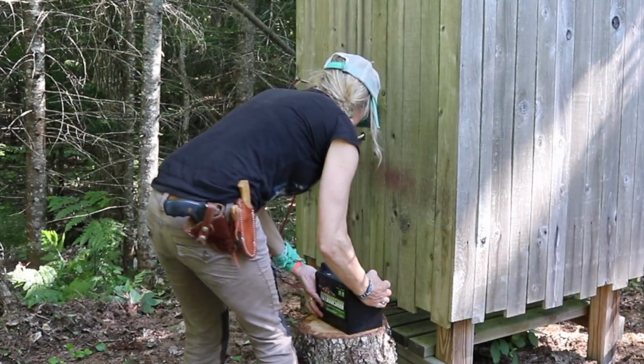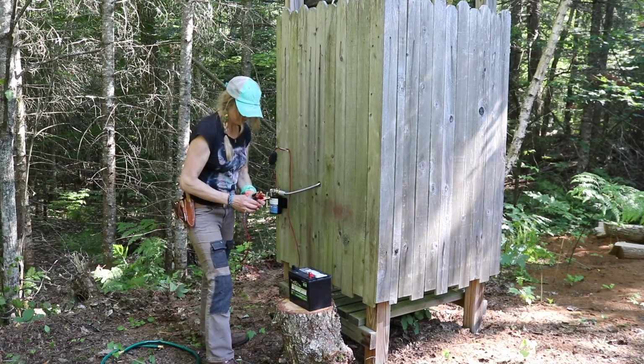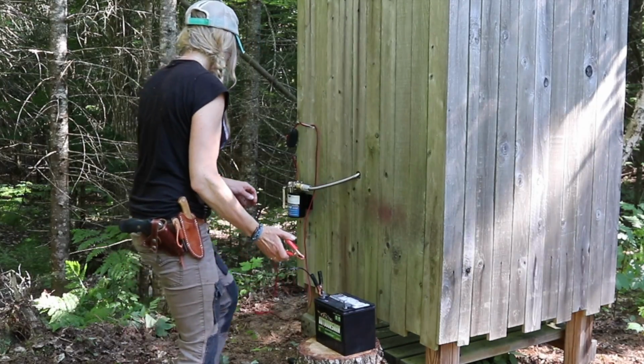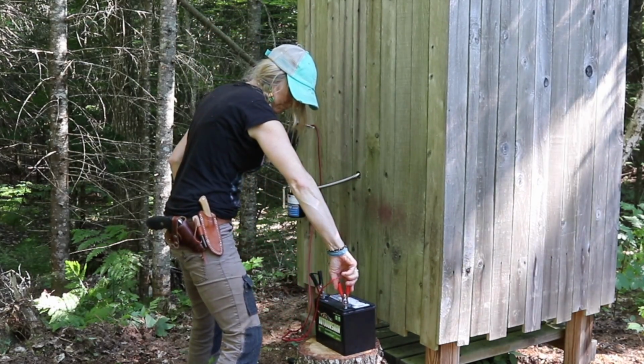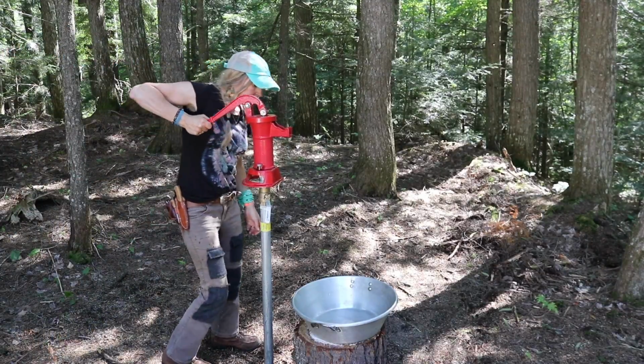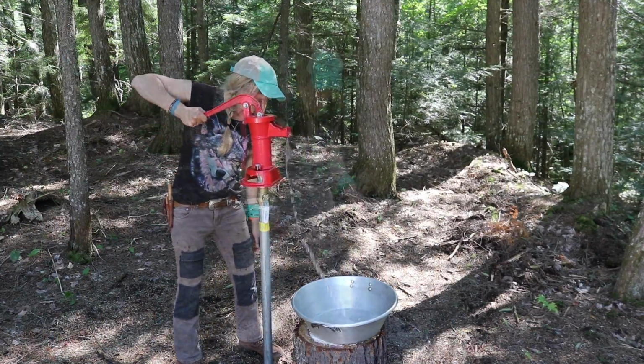And here comes my battery. This is what's going to power the whole operation. Go ahead and hook it up. Ooh! It was on. The only thing left to do now is to test it.